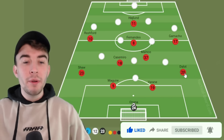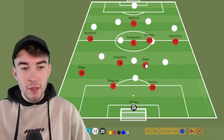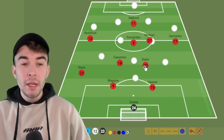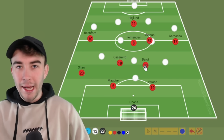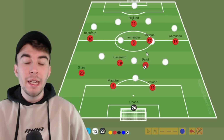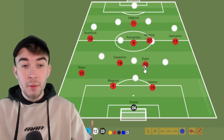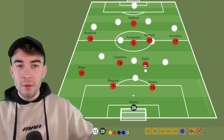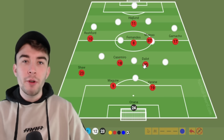Well, Diogo Dalot is often inverting from right back into midfield, into this sort of position here, something we've spoken about quite a lot on the channel, being this second phase player, alongside Casemiro or Kobbie Mainoo or even Bruno Fernandes at times. Dalot has regularly found himself in this position. The importance of this has been stated in other videos. If you want to go check them out, go do it. It will give you a greater understanding.